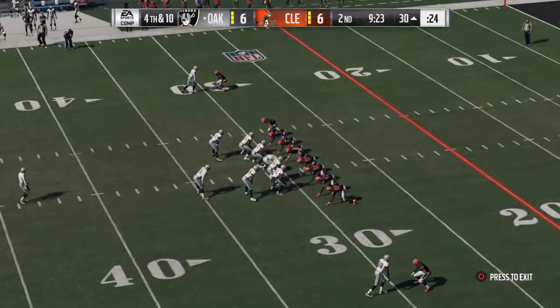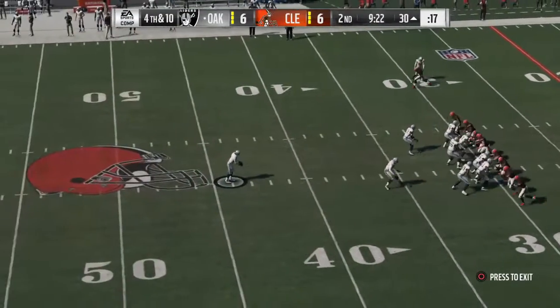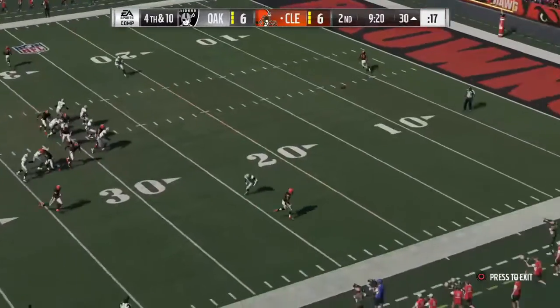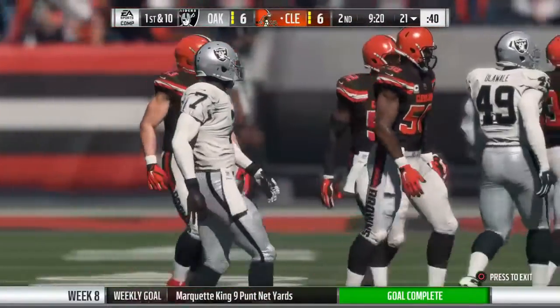So on 4th down, here's Marquette King to punt it away. And here's a very low-line drive, almost whiffed on it.